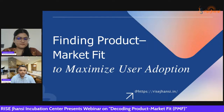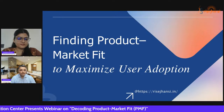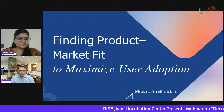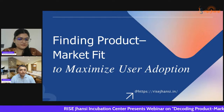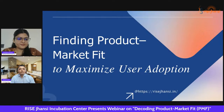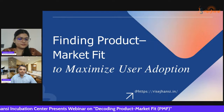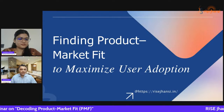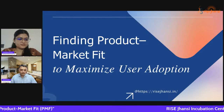In this whole session we are going to explore the nitty-gritty of product market fit, when it's the right time, and what the green ticks are for launching a product, so that you don't waste too much time polishing the product and go out in the market and start getting real feedback from the real users as intended.